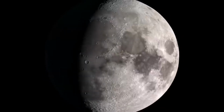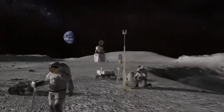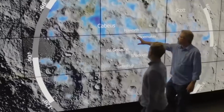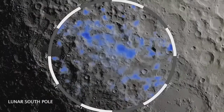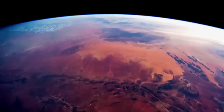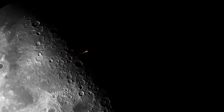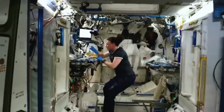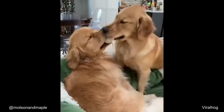NASA recently announced that humans are going back to the moon in 2024. The plan is to build a permanent moon base to help with future space missions. The moon base will be placed close to where there is an abundant source of water ice. These are the challenges we face to push the bounds of humanity. We're going to the moon to stay by 2024.